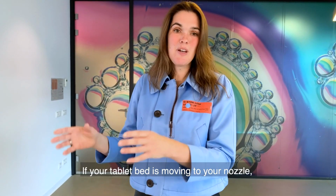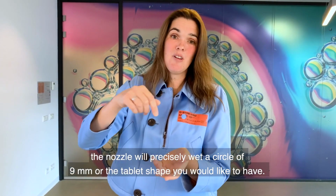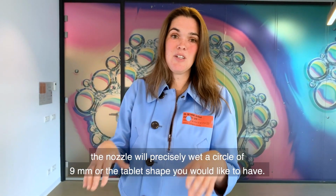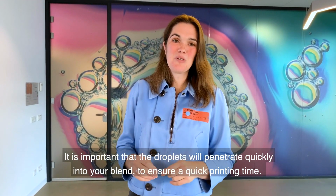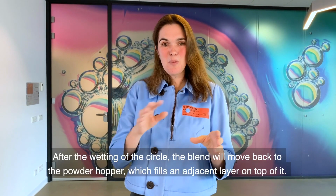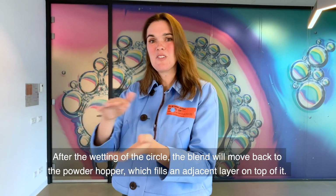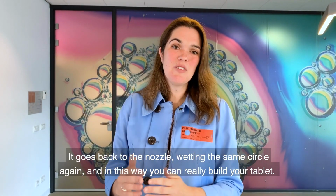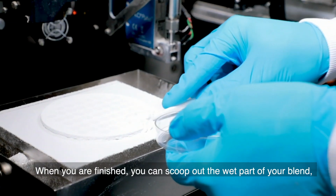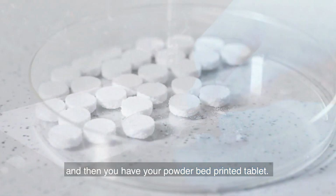If your table bed is moving to your nozzle, the nozzle will precisely wet a circle of 9 mm or the tablet shape you would like to have. It is important that the droplets will penetrate quickly into your blend in order to ensure a quick printing time. After the wetting of the circle, the bed moves back to the powder hopper, which fills an adjacent layer on top of it. It goes back to the nozzle, wetting the same circle again, and in this way you can really build your tablet. When you are finished, you can just scoop out the wet part of your blend and have your powder bed printed tablet.